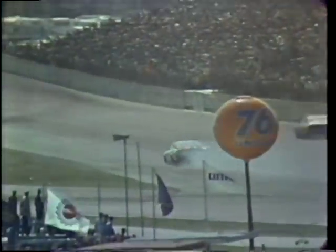And the leader, Cale Yarborough's in trouble. Blue smoke pouring out of his car on front of the grandstand, and he's going to go out of the race. It looks like he fairly exploded an engine.